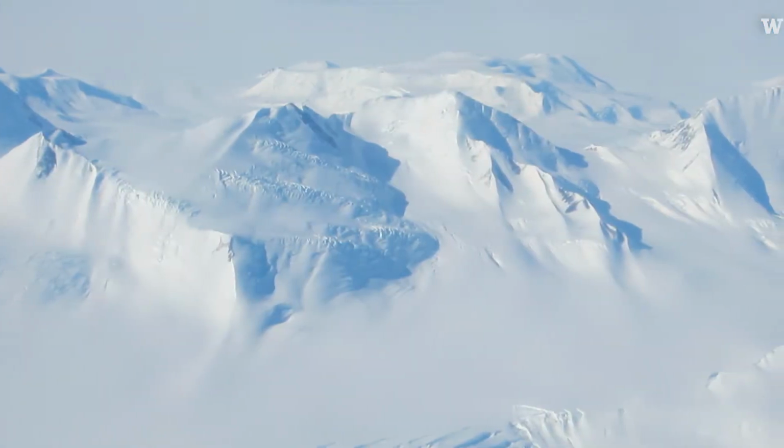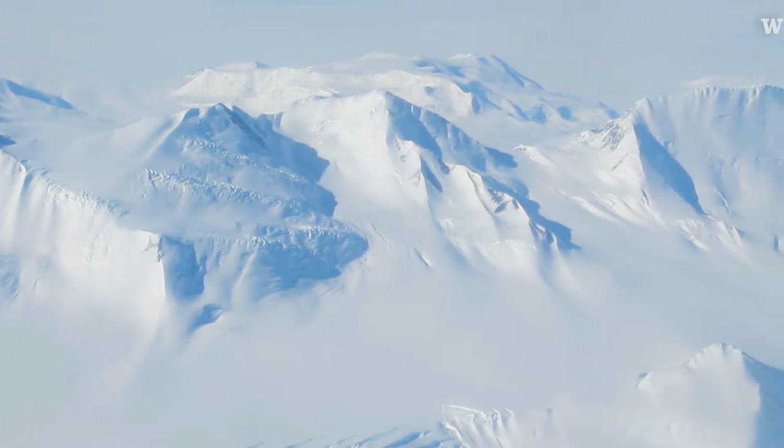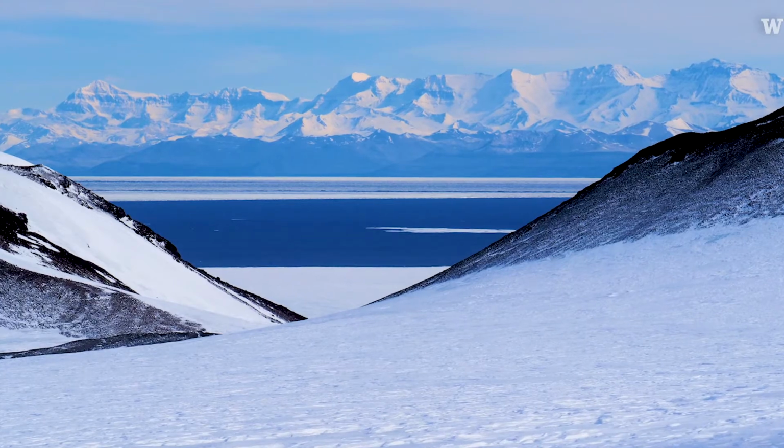One of the things I love about working on ice is it's actually just visually very beautiful. The Antarctic is a beautiful and exceptional place to work. Much of what I do is to try to understand changes in climate over the last hundreds to thousands to even hundreds of thousands of years.